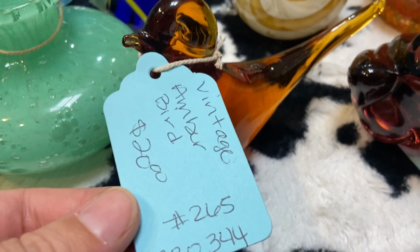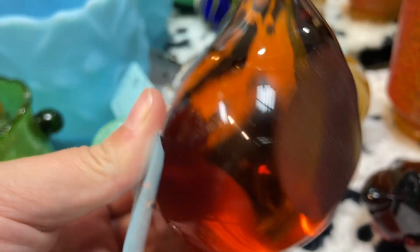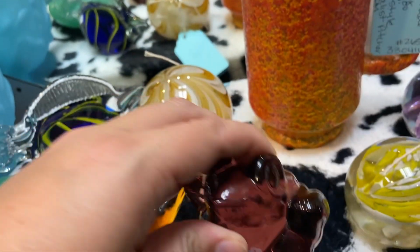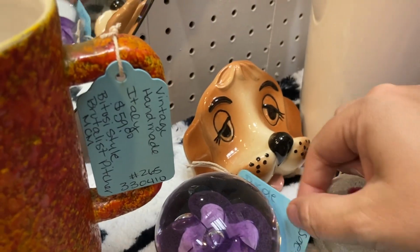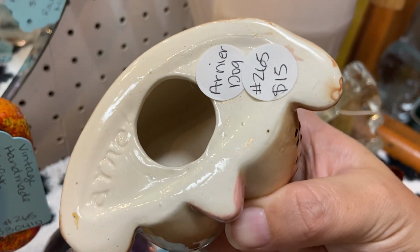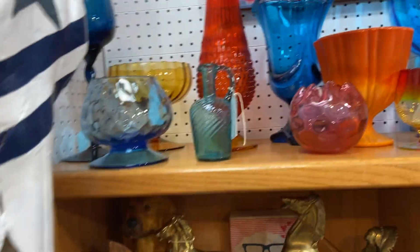This amber glass bird caught my attention right away. It looks like the Swedish kind, maybe? And it was in a color that I don't normally see. It wasn't quite amber, it was more root beer colored. There were some other interesting glass pieces and this really cute dog eyeglass holder. They had the kitsch, they had the glass. I was just all over this space, I loved it.